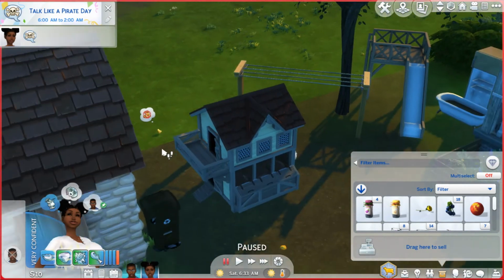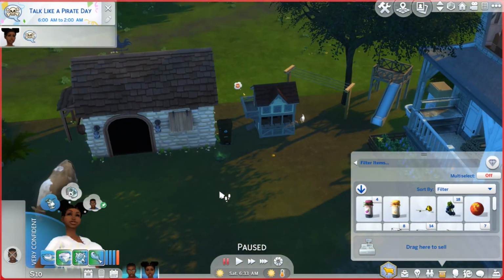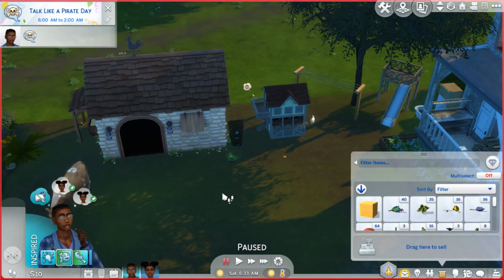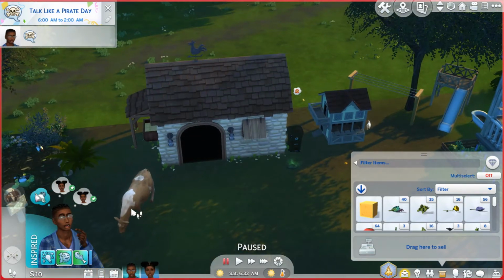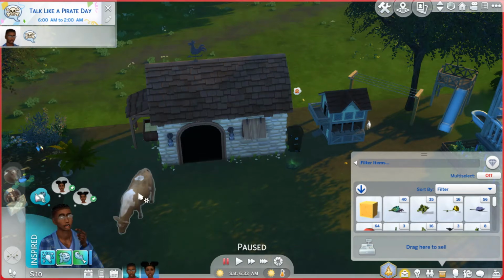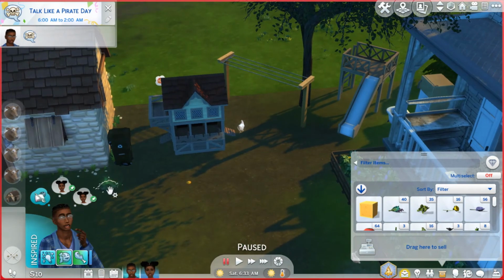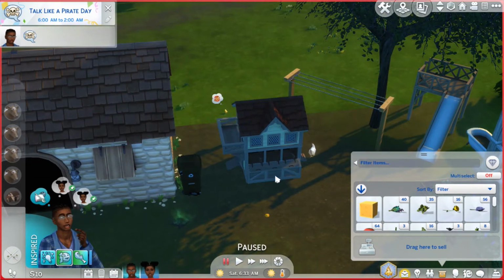So now, Brad, this morning, what I want you to do is come over here and clean the shed. No, not you. I want Brad to come over here and clean the shed. I don't know if we can refill, baby. It's only $4. We only got $10. Let's go ahead and feed Tiny, clean Tiny, and then he can milk Tiny, and then talk to Tiny. And then we're gonna have him do the trash. Just come scatter some feed.